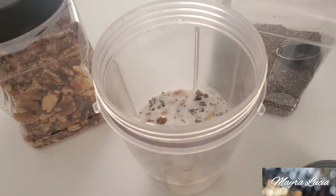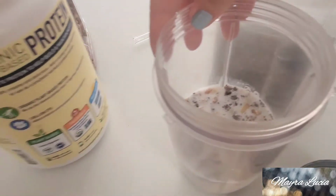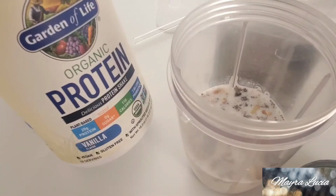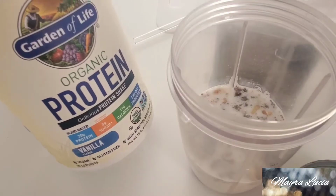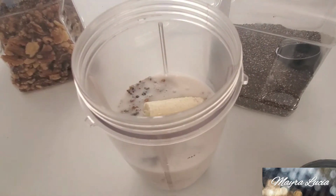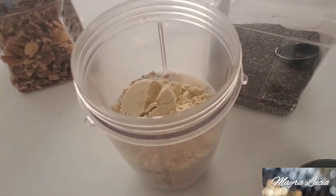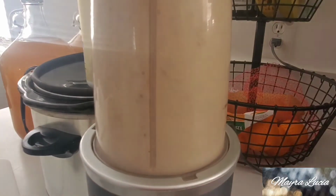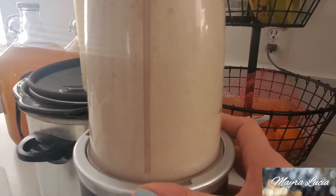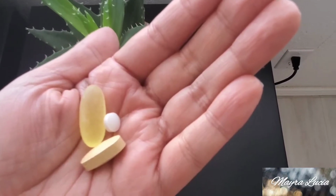So now I'm just going to add my fruit, which I'll be using a banana. And then also I'm going to add my protein powder, which I like this one by Garden of Life. It's just the organic protein in the flavor vanilla. Going to add a little bit more milk. I also forgot to mention that I take my vitamin D, my vitamin C, and a flaxseed oil as well with my breakfast.